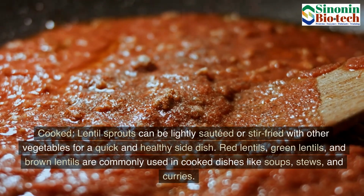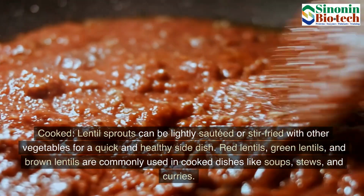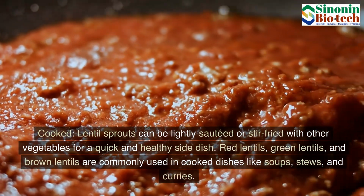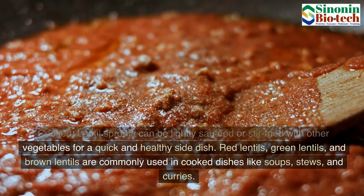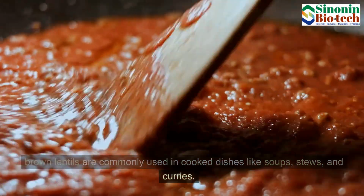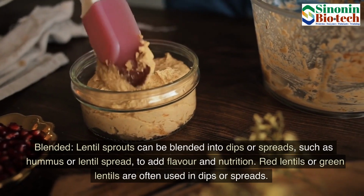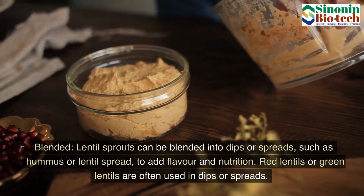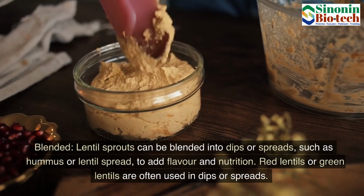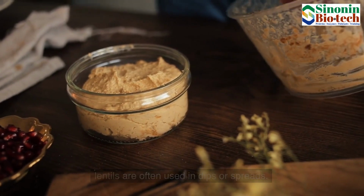Cooked: lentil sprouts can be lightly sautéed or stir-fried with other vegetables for a quick and healthy side dish. Red lentils, green lentils, and brown lentils are commonly used in cooked dishes like soups, stews, and curries. Blended: lentil sprouts can be blended into dips or spreads, such as hummus or lentil spread, to add flavor and nutrition. Red lentils or green lentils are often used in dips or spreads.